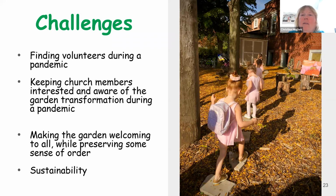And so we put in these stepping stones that these little girls in their ballet outfits are walking on, because we were trying to direct people to walk on this pathway, and that has worked out really well, because I see kids in the daycare when they're being dropped off in the morning, they all want to run on these stones before they go inside.